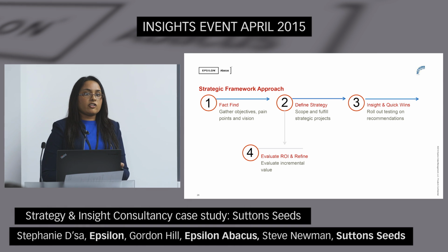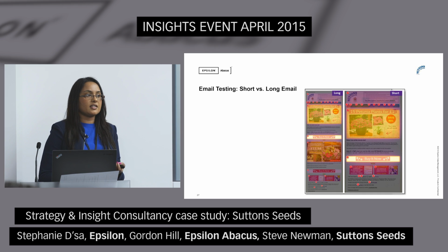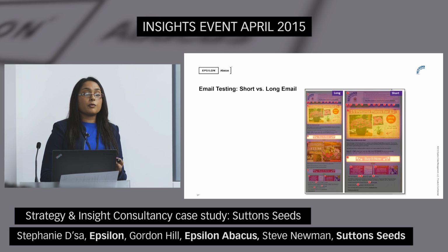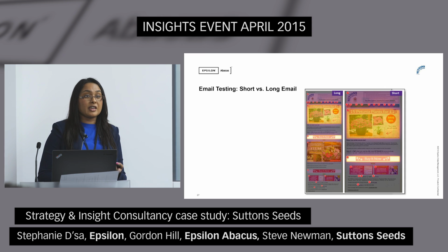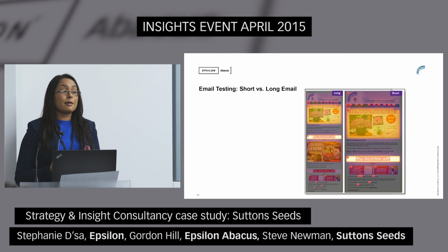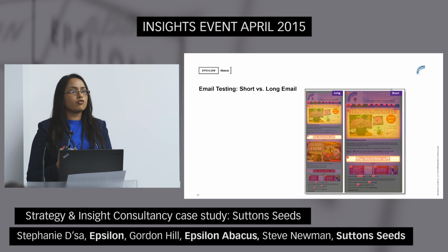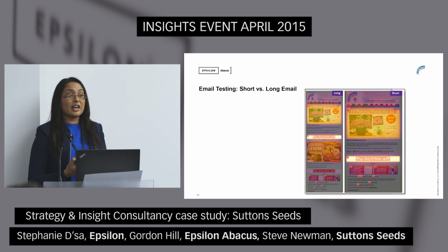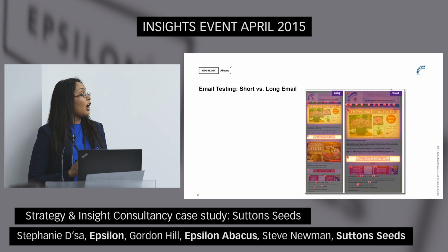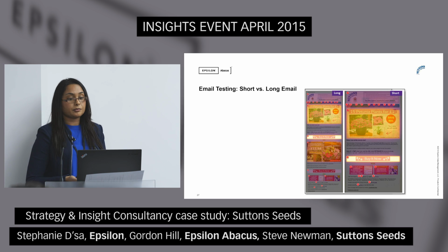So from the communications audit, I just want to give you an overview of one of the testing opportunities that we tested out. From the email communications audit, we found that some of the emails were quite lengthy in the email creative. There was a lot of content. It was quite hard to navigate through. Now, best practice showed us that actually less content and having just the right call to action buttons, hitting the right web pages would actually drive more engagement longer and drive more visits to those web pages.